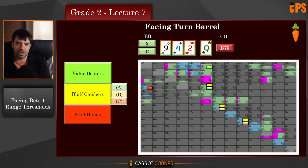So ace 9 is a value beater, it's never a hand you should even fathom folding, and it's actually entitled to around 2 big blinds by continuing here in a small pot. That's huge. Throwing away 2 big blinds would be a massive mistake.